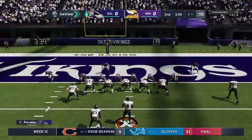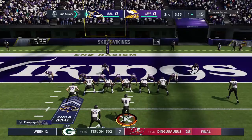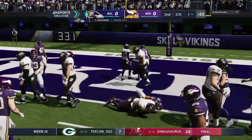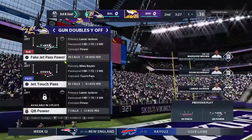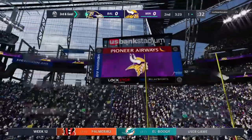Second and goal from the 1. Stepping up, he's going to keep it. And they will stop him after a fairly minimal pickup. Only a yard there on the keeper, and that's going to leave him with a third down. But not much on that run, Charles.